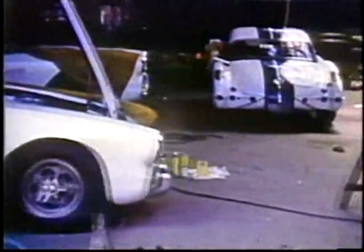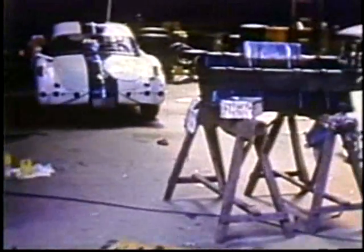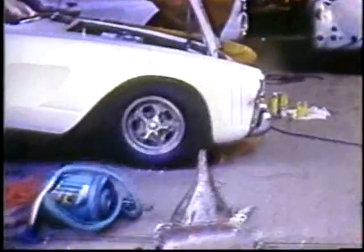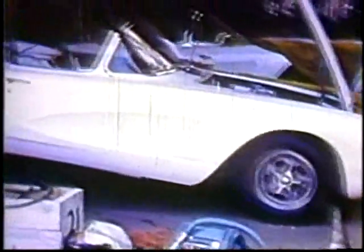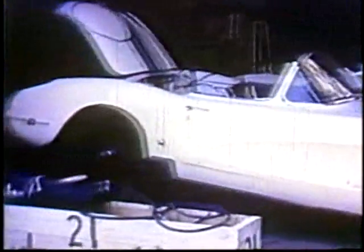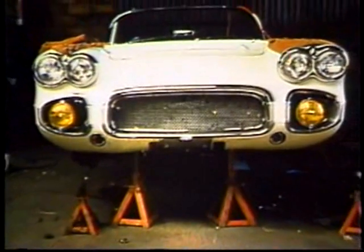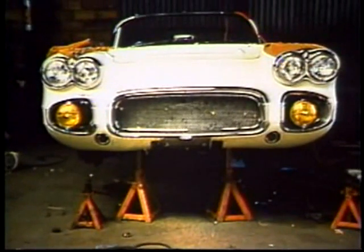Momo had encountered problems preparing the cars and had sent the blue and white racers back to Chevrolet. The factory made several modifications, including complete new motors with newly designed aluminum cylinder heads for all 3 automobiles. The Corvettes did not appear to be highly modified. Yellow driving lights accented the otherwise stock-appearing front end.